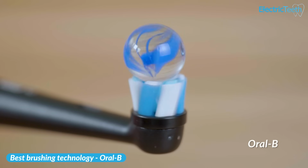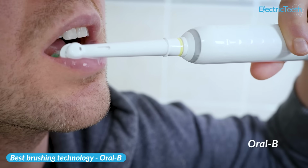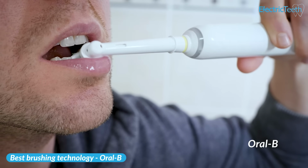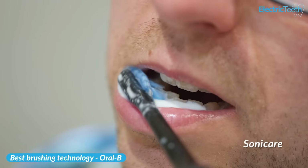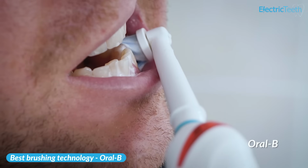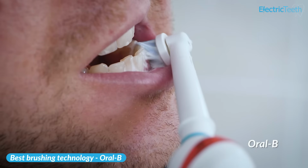I personally do prefer the cleaning action of Oral-B. It feels slightly more intense and thorough after use, and that might be a sensation that you don't particularly like the sound of. To me, the Sonicare is a little bit more gentle. It certainly leaves my teeth feeling lovely and clean, but I don't feel it's quite as intense as Oral-B. But I've got no reason to doubt the cleaning capabilities of either of these brands of brushes.